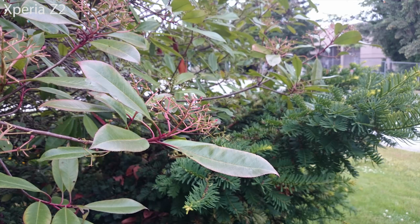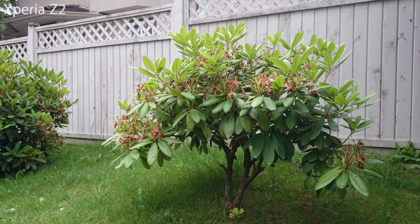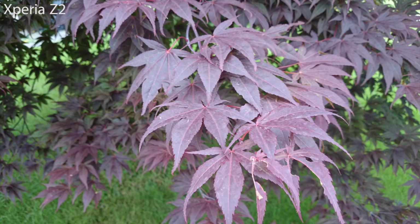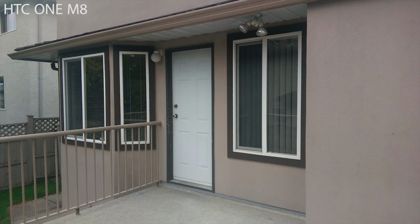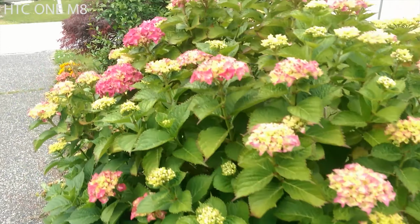So looking at these images, I noticed that the HTC One M8 has more saturated colors, more contrast, whereas the Sony Xperia Z2 has more flat colors, so it's great for post-production, photo editing, and color correction. But if I have to choose a camera to use, I would definitely go with the Sony Xperia Z2. And here are some 1080p HD videos.